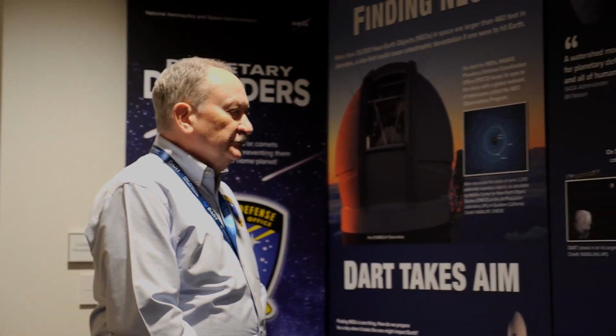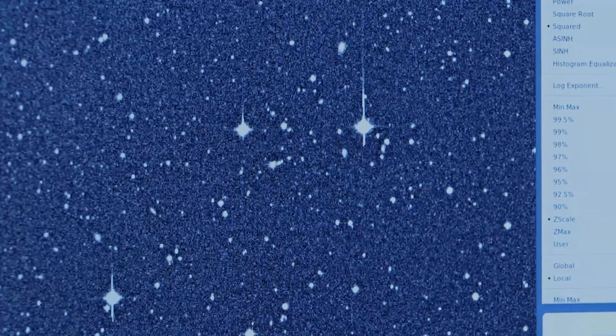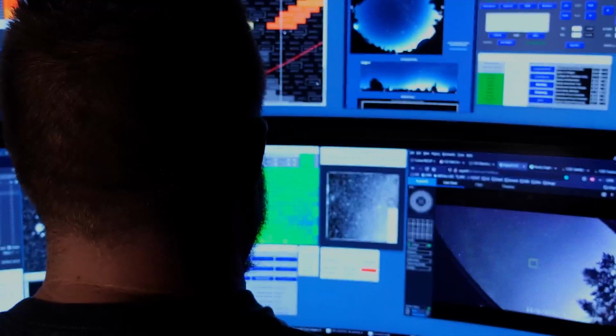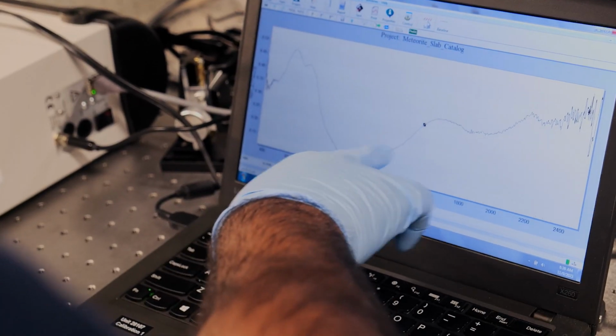Well, here at NASA, what I lead is the Planetary Defense Coordination Office. We are helping to coordinate efforts not only in the United States and across U.S. agencies, but also around the world. Finding asteroids, tracking them, calculating their orbits, figuring out where they're going to be in the future, studying their physical properties, and then you get that information you might need in the event an impact threat is discovered.